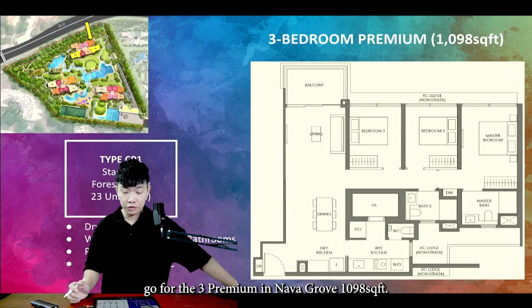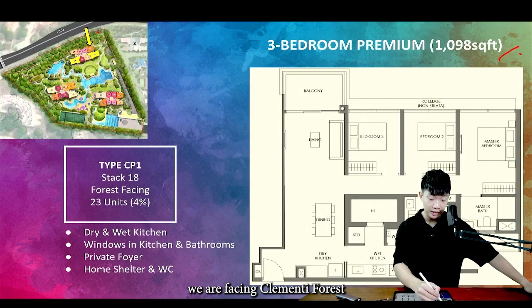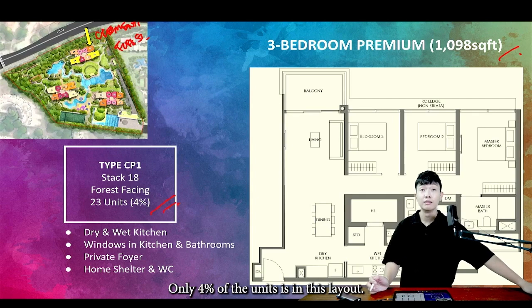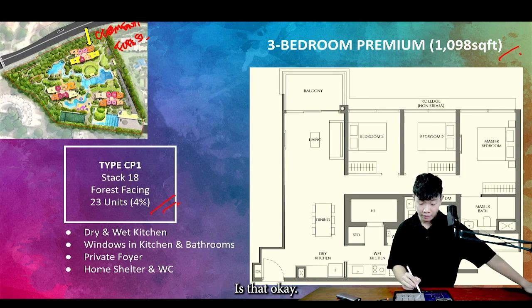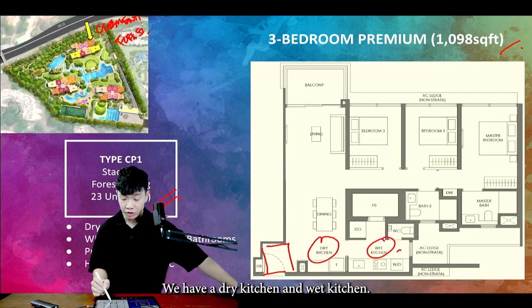Okay, next let's go for the 3 premium in Nava Grove, 1,098 square feet. In terms of facing, we are facing Clementi Forest and also Ulu Pandan Road. Only 4% of the units are in this layout. The key difference for this floor plan, let's go through it: we open the door, and you get a nice foyer over here that gives you privacy, with a dry kitchen and wet kitchen.